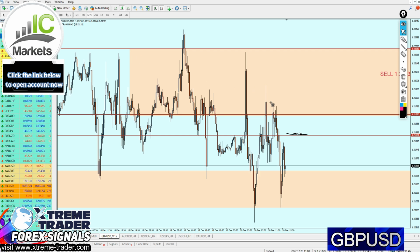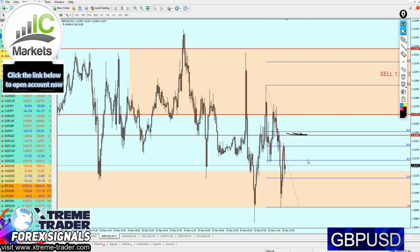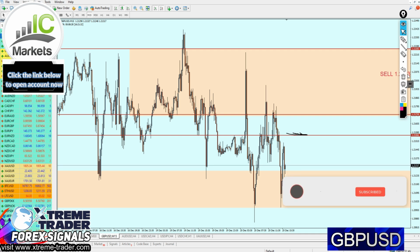By the way, trust me, I swear I did not check this before recording. From my experience, I can tell this is the 61.8 Fibonacci retracement. Check this out. Very accurate, thankfully. So it was indeed the 61.8 retracement. We can see clearly it was a very strong support level.